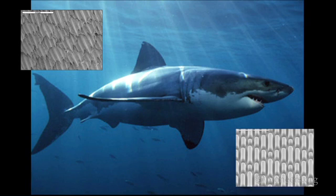And some other folks have created a paint and a stencil that can be painted on the surface of aircraft, so that aircraft become self-cleaning. That can save 4.5 million tons of fuel a year.